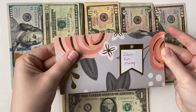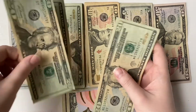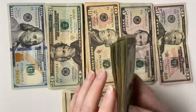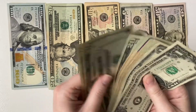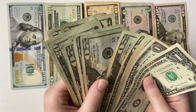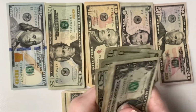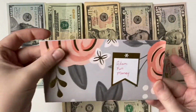Next is my husband's fun money envelope. You'll notice that his and mine are always smaller than hers. That's how much money she always has in hers, but he'll get another 100. He did quite a little bit of spending last paycheck, so he now has 20, 40, 60, and so on up to 300, and 302. So about $100 less than she does, and I'm sure I have even less in mine.